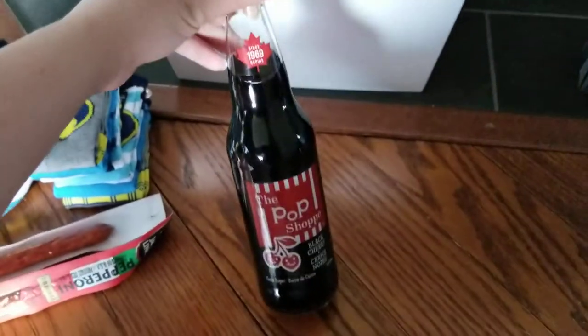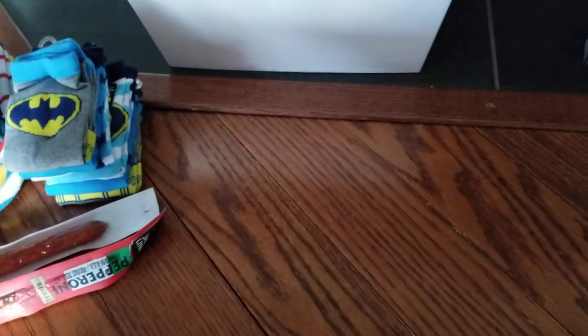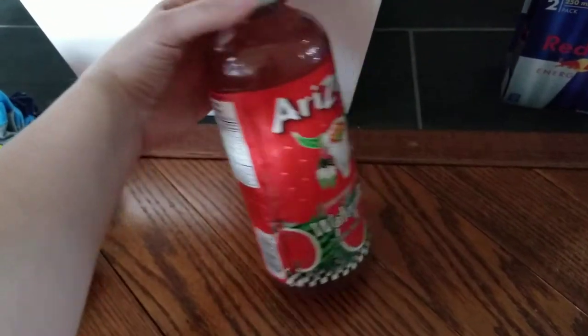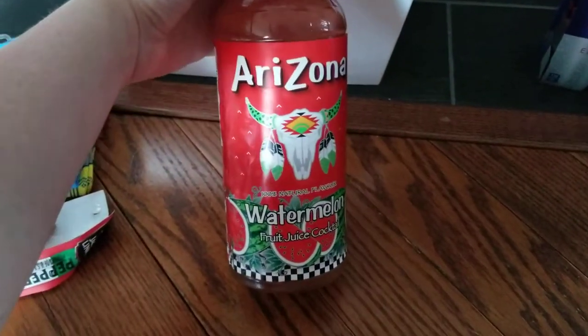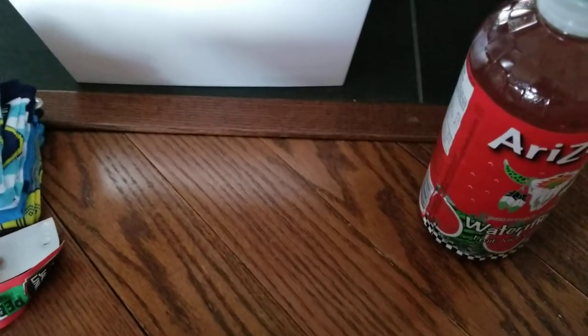I also got this, the Pop Shop Black Cherry. Thought this would be fun to try. I repurchased this Arizona Watermelon Iced Tea. I love this, or it's a fruit juice cocktail. I've been drinking this a ton, really into it.